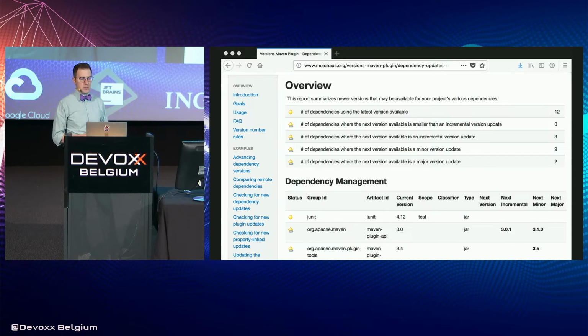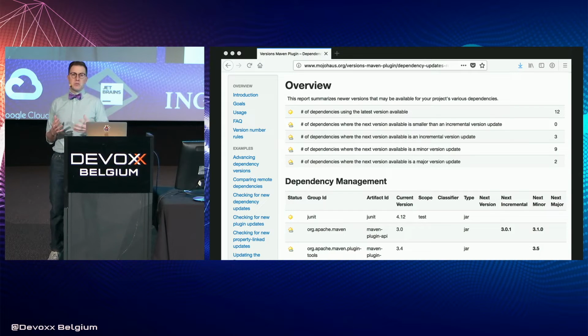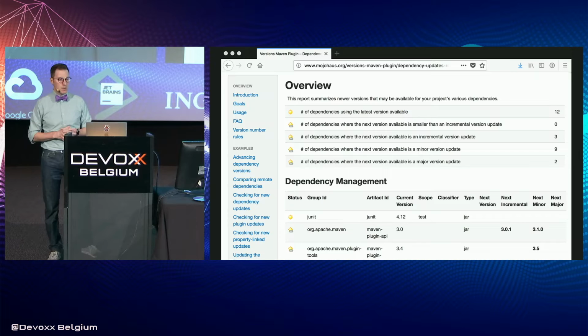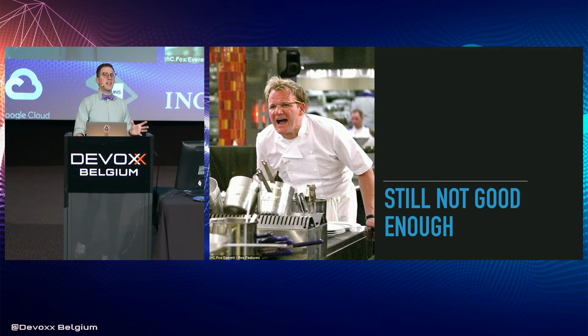And as you can see, it tells you what versions are up to date, what versions have incremental, minor, or major updates available, and what their scope is. So if you make this a part of your Maven process, you can run it during your CI/CD process, publish it to an internal website, or just potentially send it in an email to your team or to your security team. So this is helpful because it's going to keep us alerted, but it's still not good enough.